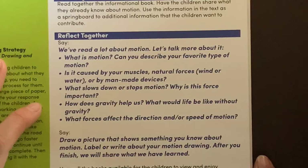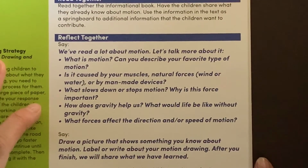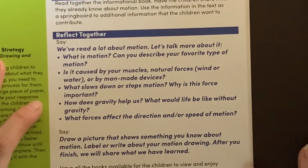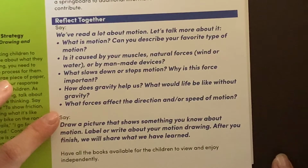What slows down or stops motion? Why is this force important? How does gravity help us? What would life be like without gravity? What forces affect the direction and/or speed of motion?